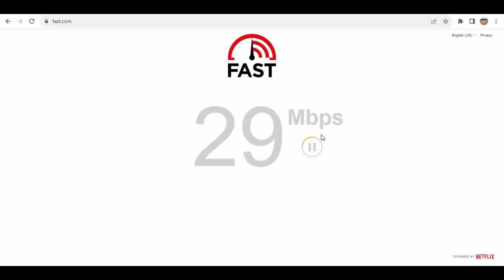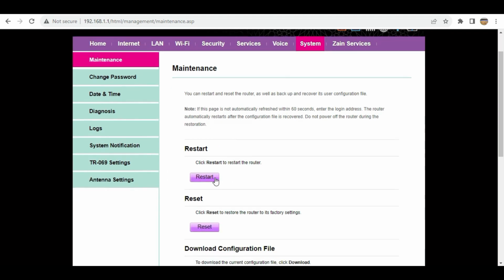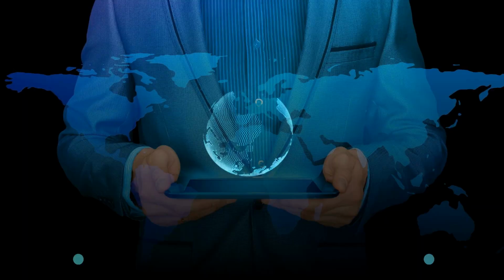Secondly, restarting your router will be the best option for you. Sometimes the DNS will not be able to connect, and it's only through restarting your router or your phone that the DNS will be allowed to communicate with the service provider. So you might want to consider restarting your router.